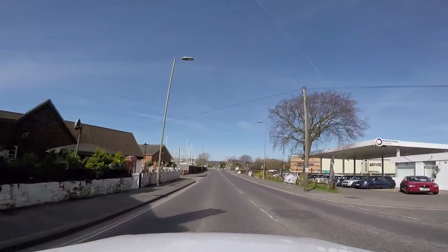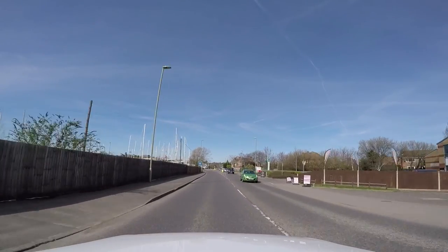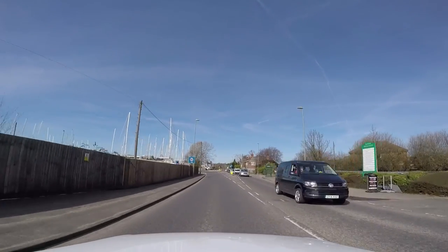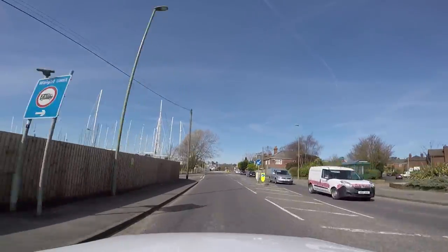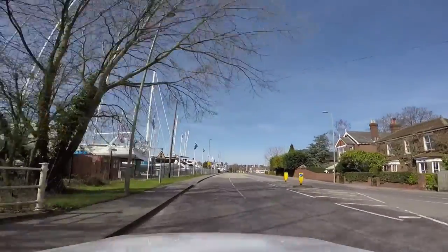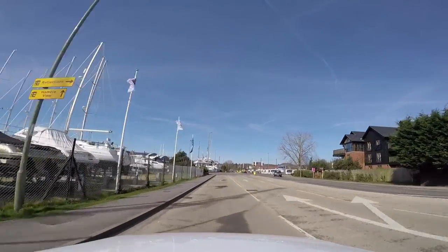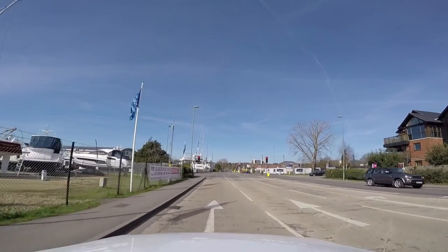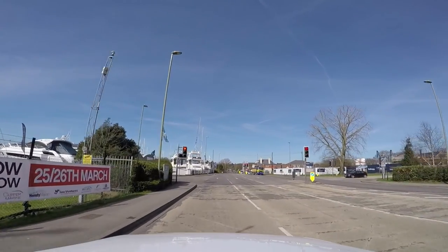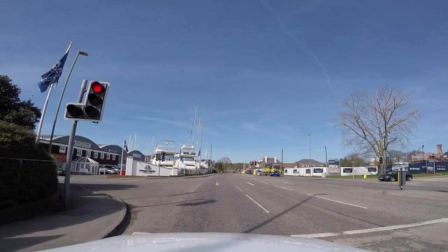And the old supermarket car sales everywhere, you get them. That's Imperial Cars. They've been around for a long time. And then you might recognize this. This is where I've driven past many times before. There's lots of boats and Sunseekers and everything here. And if you used to turn right, you'd end up going up towards my house.